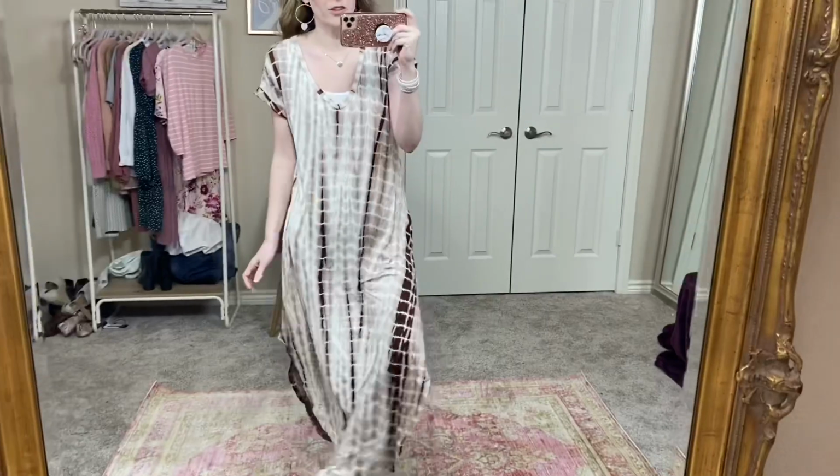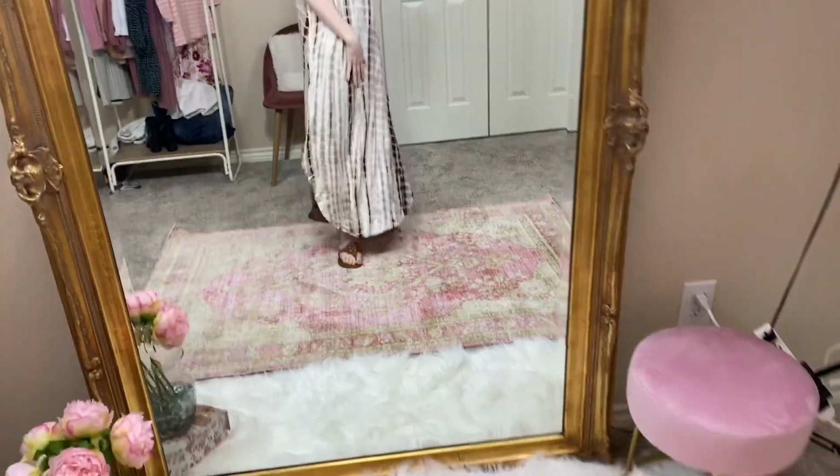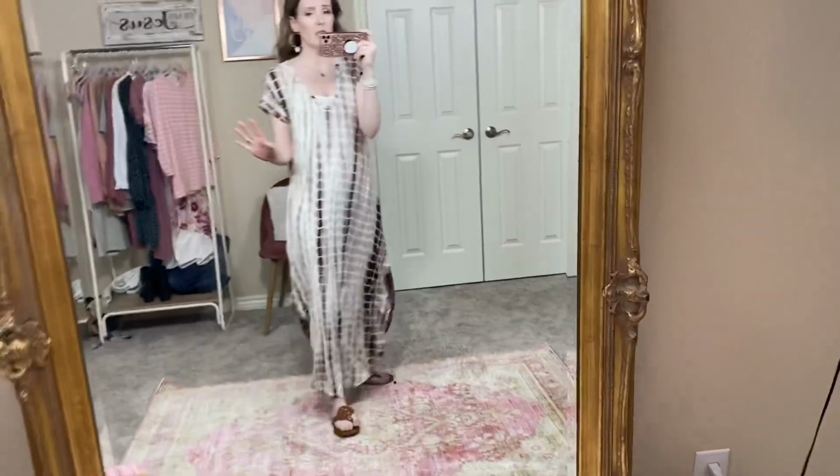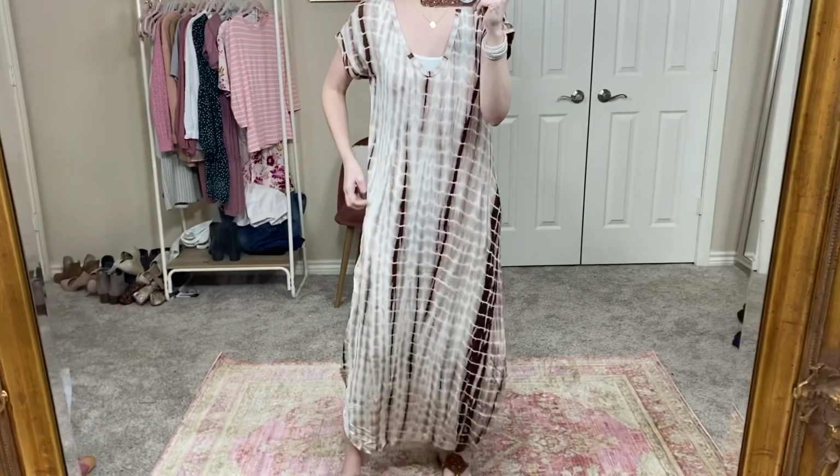This comes in tons of other color options if you just don't love the tie-dye, but I will link it down below. But I loved this brown tie-dye last year, and I'm super petite, so these maxi dresses are so hard to find in my size, and so this one is perfect. I can wear this one with flip-flops, so it is not too short for me. So if you're petite like me, this is a great option for you. I love this with a denim jacket. You could throw a denim jacket around the waist.